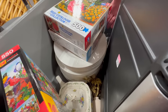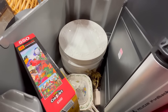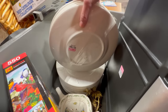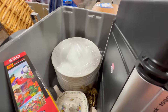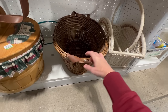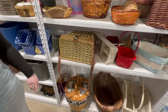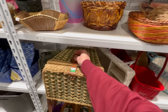What did I find here? Those look cool. Let's see, what are they? Unmarked, $3.99 each. Lots of plates there. Instant set. Look at that. Fake leather handle, $6.99. I have that at home. It's a picnic basket. If you want it, you can have it. Oh, it looks exactly the same on the inside, too.